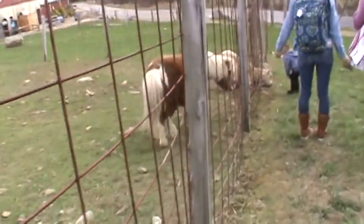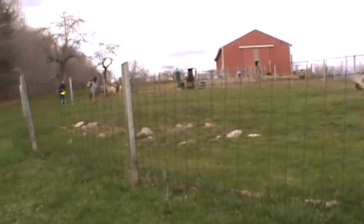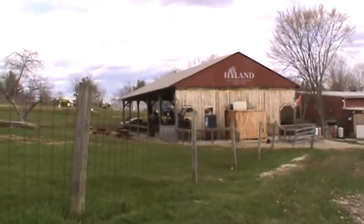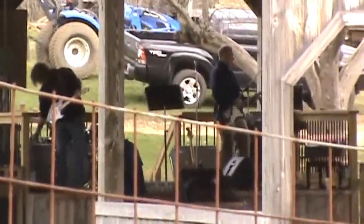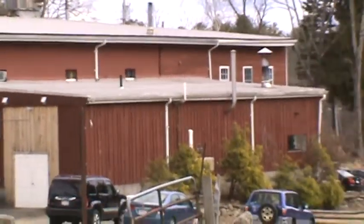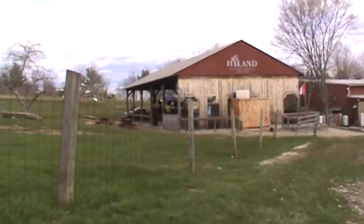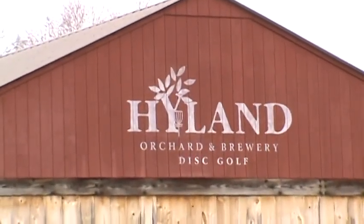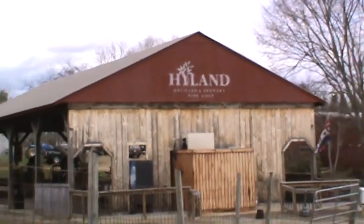Going over by the goat. This is where we just left the goat and the Shetland pony. This is where they play outside at the concerts and stuff. I don't think anybody's over there except the band. And that is the bar complex where they make homemade brew. Good vibe here. Hyland Orchard Brewery and Disc Golf. Fiskville, Massachusetts.